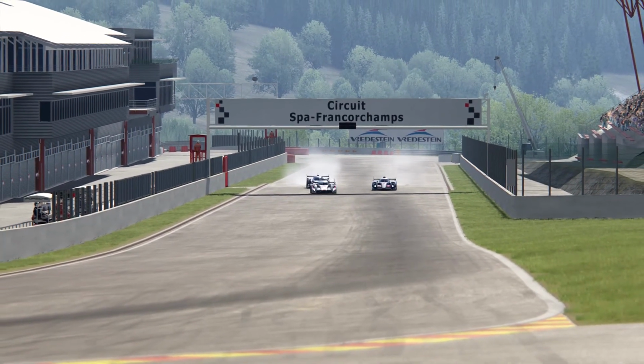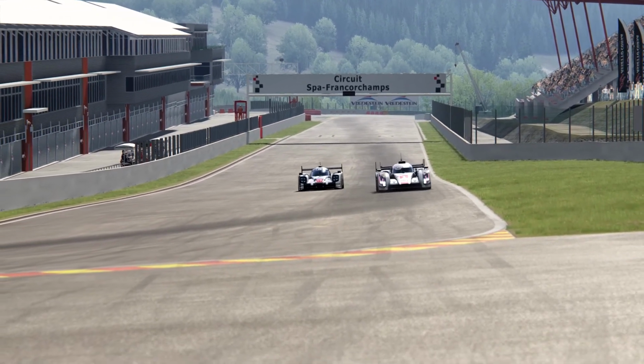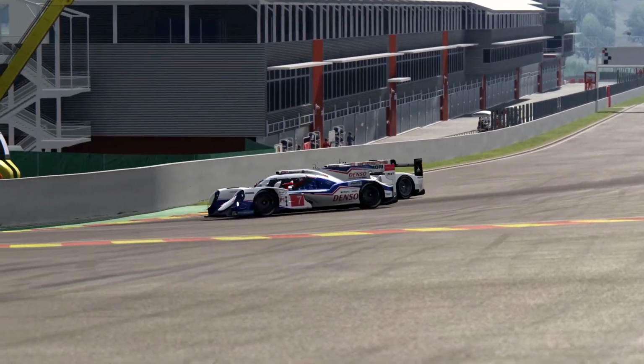It's time to get fast, so we're at Spa, one of the greatest tracks in the world, to compare the LMP1 prototypes from Audi, Toyota, and Porsche.